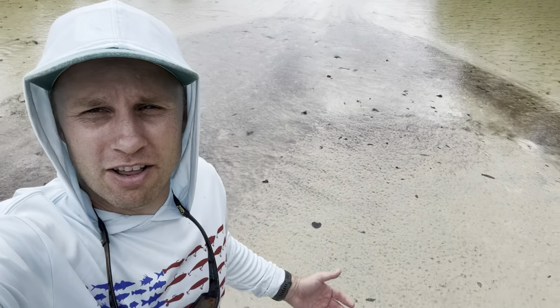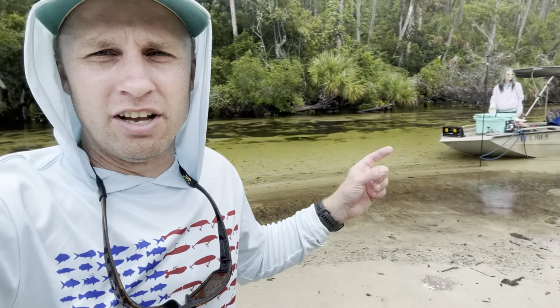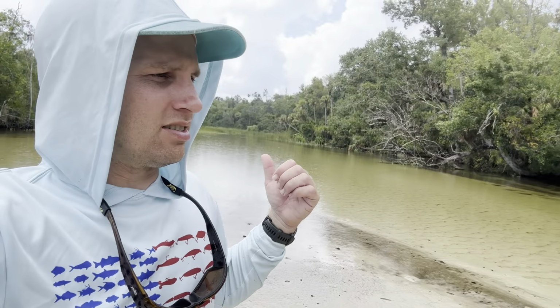We made it a lot further than I thought we would. We've actually made it to a little sandbar right here, surrounded by water. It's kind of cool. So we're gonna stop right now, eat some lunch, and we're gonna see if we can go any further than this.